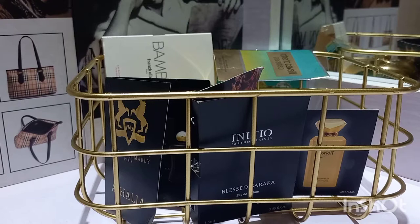Anyways guys, so today I'm looking at a number of samples in my collection. I've got quite a lot of samples, and I get these when I buy perfumes. I get them from the perfume store and all that. I haven't really had the time to sit down and sort through them. So I did that last week and I thought, okay, I could also review some samples in addition to the full bottles that I have.